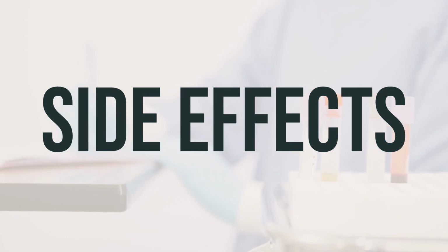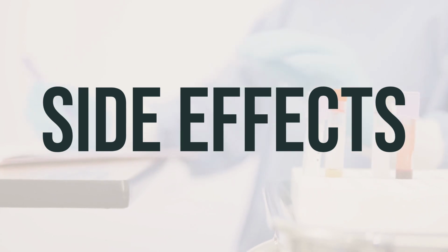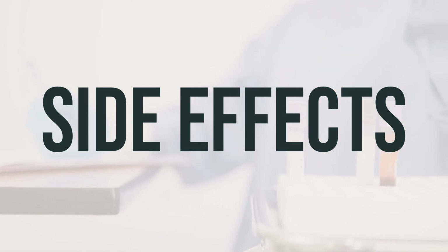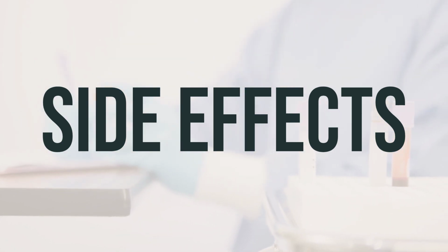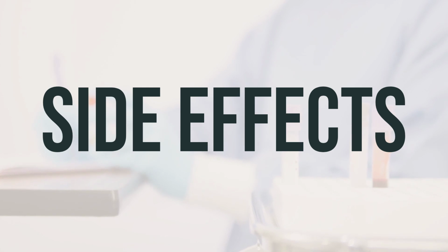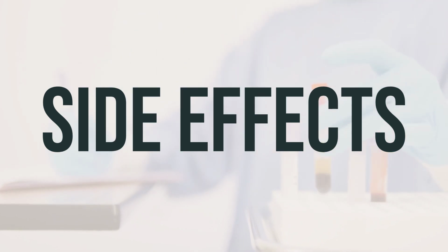If you are in the US, you can call your doctor for medical advice about side effects, or report side effects to FDA at 1-800-FDA-1088 or at www.fda.gov/medwatch. In Canada, you can call your doctor for medical advice about side effects, or report side effects to Health Canada at 1-866-234-2345.